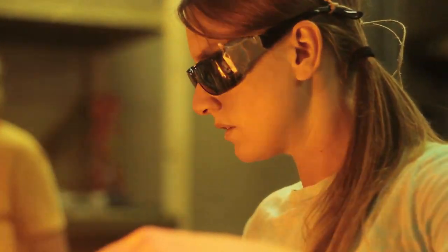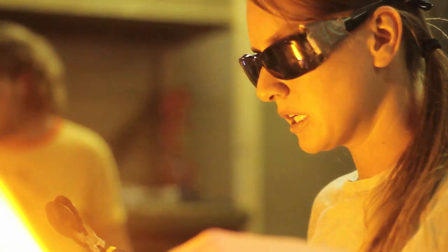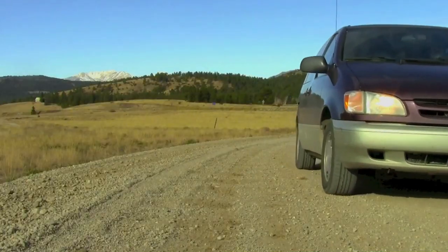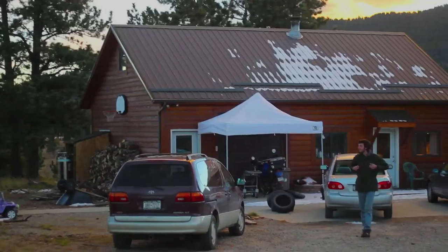We're Kirk and Katie Howlett. We're the owners and operators of Homegrown and Handblown Studios, also the artists. We live about 15 minutes outside of Buena Vista, Colorado, and we work in the mountains, and it is cool, and it is lovely.